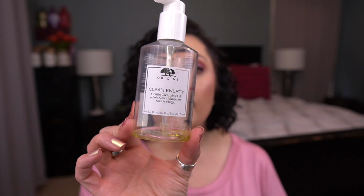And then lastly, in the cleanser category, I have an oil cleanser. This is by Origins. It's the Clean Energy Gentle Cleansing Oil. I loved this, and I would absolutely repurchase it. This is my morning cleanse. I use oil cleansers in the morning. I loved it. I would totally repurchase it. I think it's a $38 product. Yeah, I really liked it.